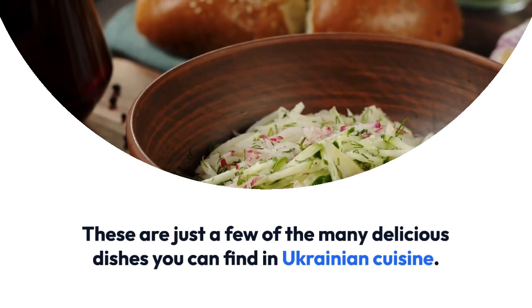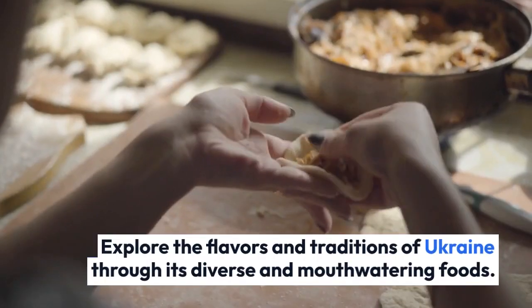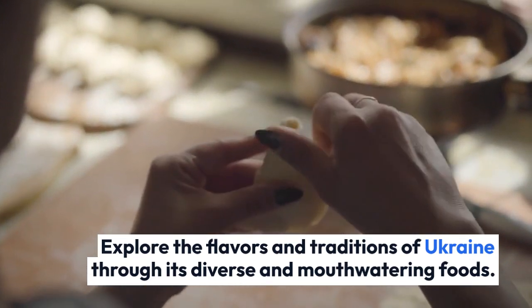These are just a few of the many delicious dishes you can find in Ukrainian cuisine. Explore the flavors and traditions of Ukraine through its diverse and mouthwatering foods.